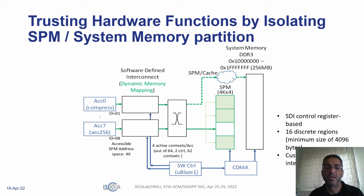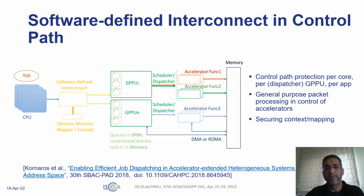But this system DMA controller is custom-made in order to support firewalling and protection functionality inside. It does not only support fast memory transfers from one memory region to another, but it also supports firewalling functionality. All these components are quite lightweight and can very easily be integrated in the data path of accelerators. But this is not the only way that we can integrate such a solution in a system on chip. In addition, a software-defined interconnect can also be integrated in the control path.